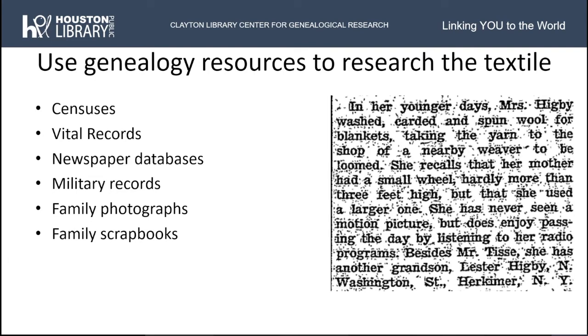And she recalled that her mother had a small wheel hardly more than 3 feet high, but that she used a larger one. That loom and any textiles that great great aunt Maggie Higby used have not come down on my part of the family. I will have to actually search for her grandchildren and great grandchildren to see if any of them came down on their side, so I could maybe get a picture of them to include with information about Maggie. But I got that from the newspaper, and I did not know that part of my family had done anything textile. I knew a different line.